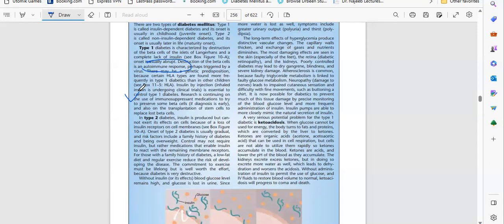But in electrohomeopathy, we have very good treatment for diabetes type 1 as well as type 2. But we need patience for the treatment, because it will take a longer time for the regeneration of beta cells. The patient will need more than 1 to 2 years.